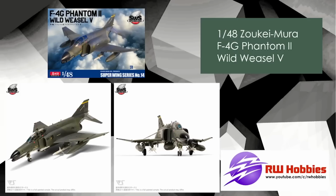So like I mentioned, I think I might be picking this one up myself as well. It's 48th scale and Zukimura, so it'll be fantastic. I think you're probably looking at around $80 for this one. Again, their price has been pretty stable. The Phantom's been around $75, $80 for a few years now, whereas all the other manufacturers have been coming up from like the 50s and 60s up to the 100 mark. So good on them for keeping the price stable.